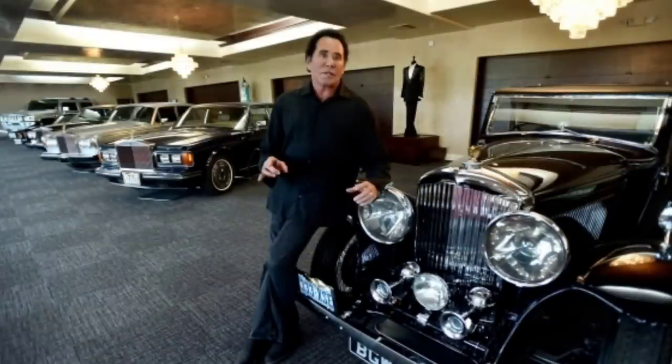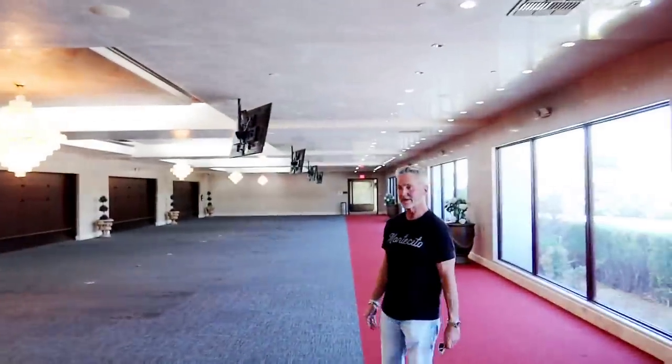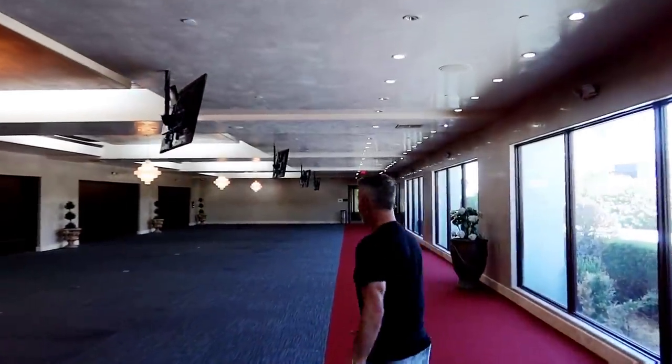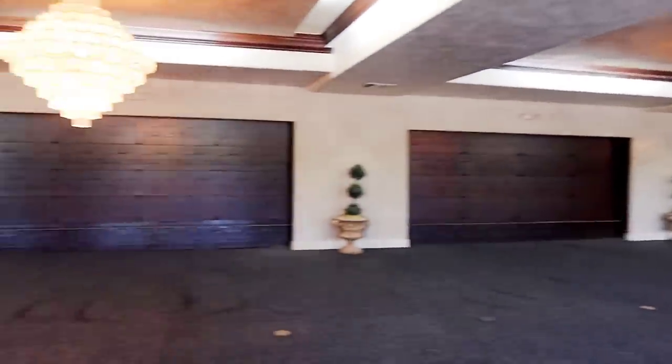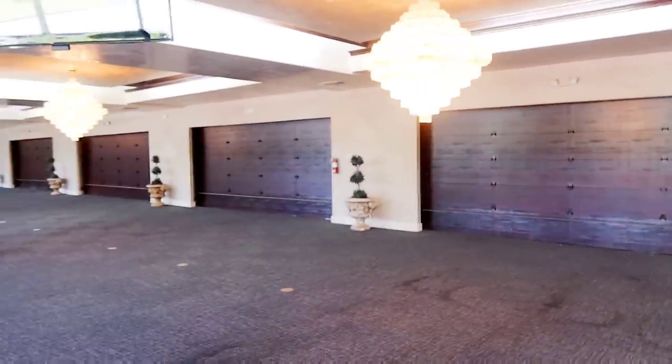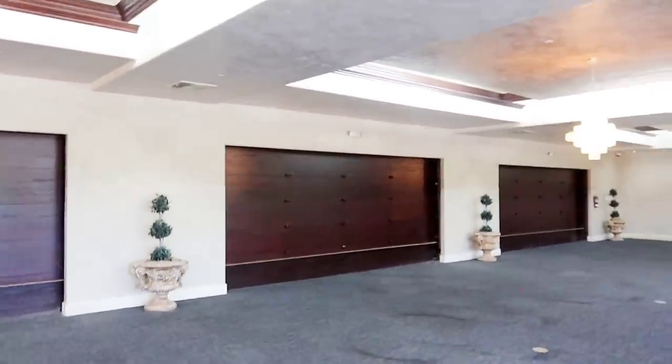So I assume those are all garage doors that he could have brought all the cars in through. Yeah, it was filled, you could have well over 60 cars. I'm not sure how many he had. Do you know how many he had here at one time? I don't. Last I saw, he said he was selling 13 of them, so imagine how many he must have had if he could let 13 go.